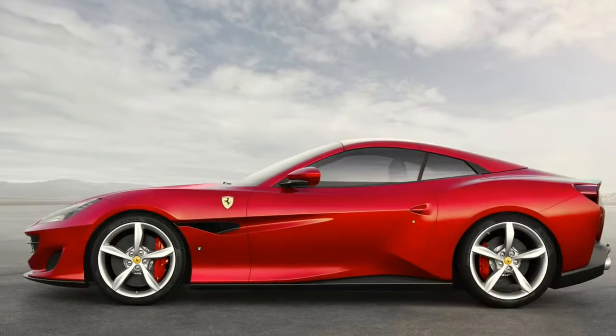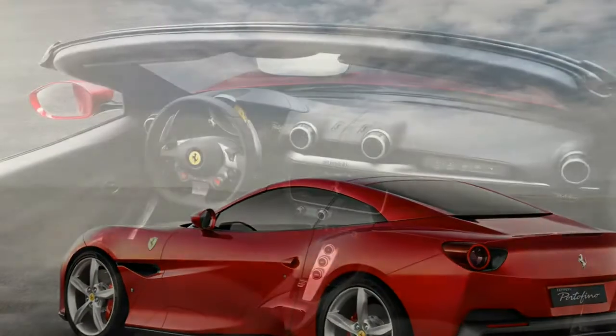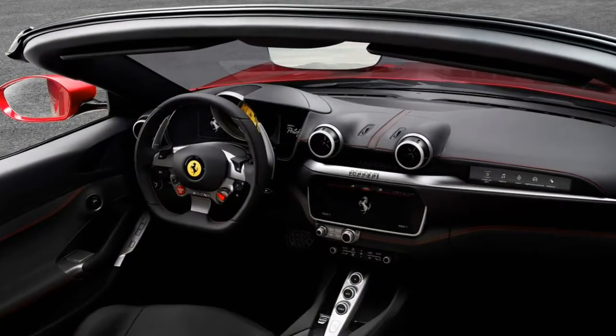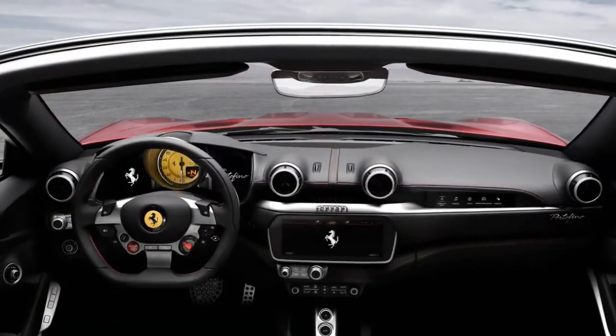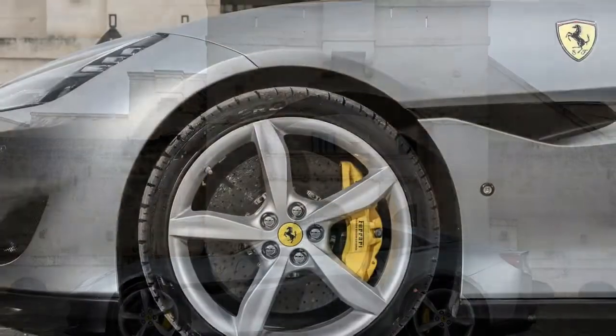Is the Ferrari Portofino more practical than the California T? Officially billed as a 2+2 seater, the Portofino is a two-seat sports car first and foremost, because the rear seats are only really suitable for small people for very short distances, but there is a pair of Isofix child seat points back there.